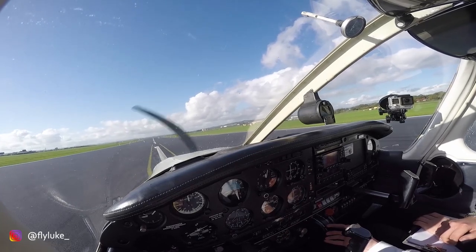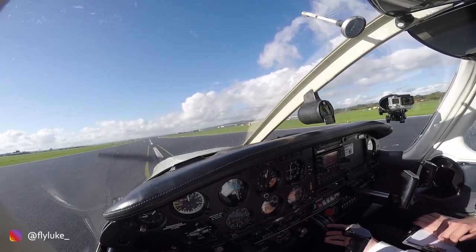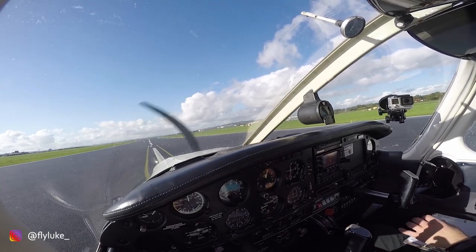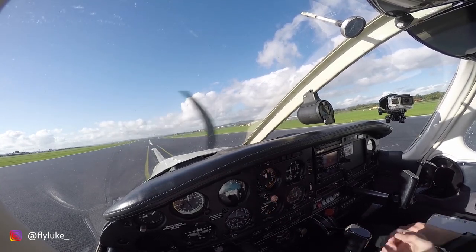Foxtrot Zulu, Cherokee Airborne will be departing the circuit to the southwest VFR. Left hand circuit's cleared for takeoff, wind 280 left hand 5. Cleared for takeoff, left hand circuit's got Foxtrot Zulu.